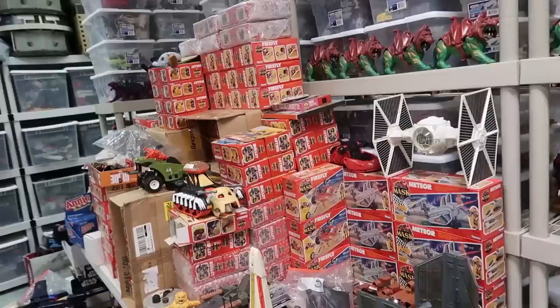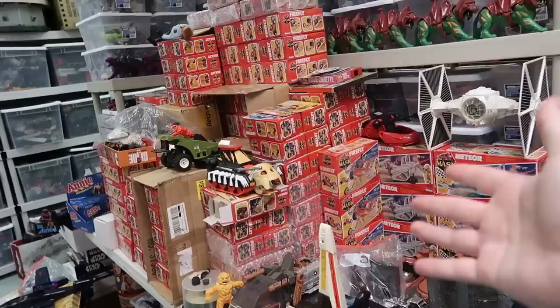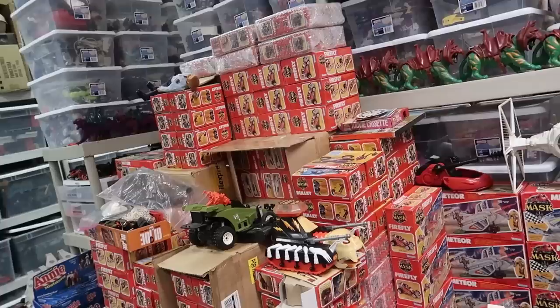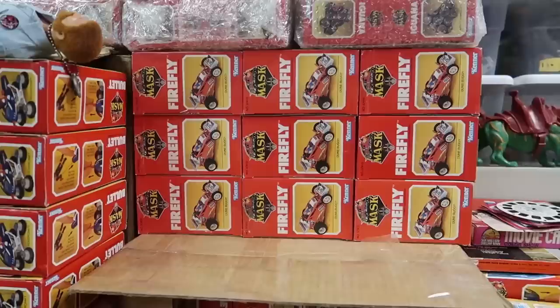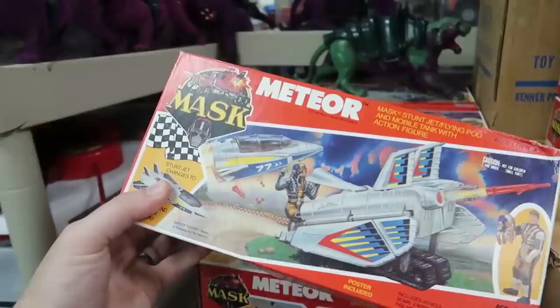Unreal! Look at all these masks. So these are from that Chile find. We've heard people talking about it. I think we were just talking about that when I was down at Dallas Vintage Toys as well. So it's unreal to see all these uncirculated MASK vehicles that are just out there now that all these places have. So cool. Firefly, Bullet, Meteor. How cool is this, man? This is so neat.